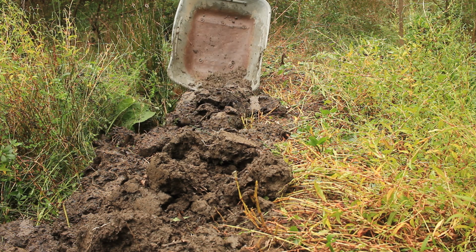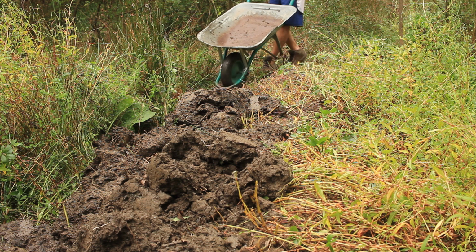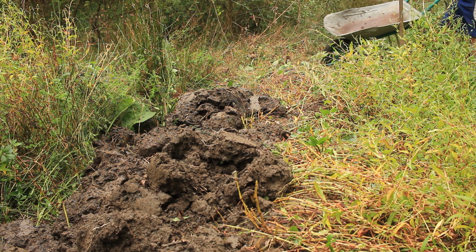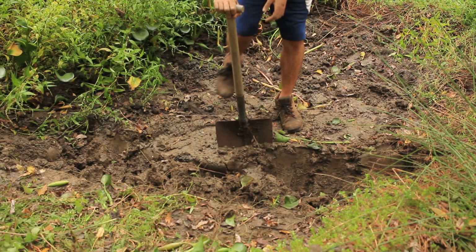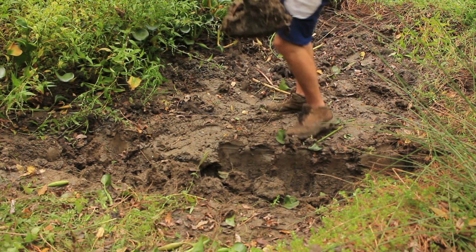And at this point in the process, it's a lot of repetition. There's nothing to it except taking out soil a wheelbarrow at a time, and that's the cycle I am locked into year after year, or for as long as I want this pond in place.